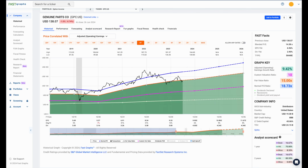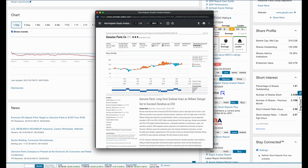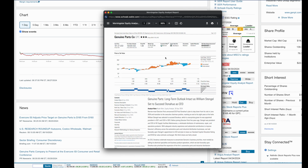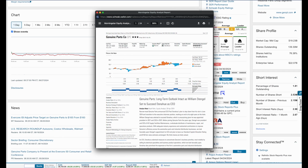Another thing I like to look at is the Morningstar reports and CFRA reports. So we go to Morningstar. Morningstar gives us a $150 fair value estimate. This report is from April, so the price is not accurate here, but the estimate is still accurate. If the price right now is at, what is it right now, 137, you can see how it's undervalued based on the FAST Graphs. This is probably a 4-star stock at the current price.